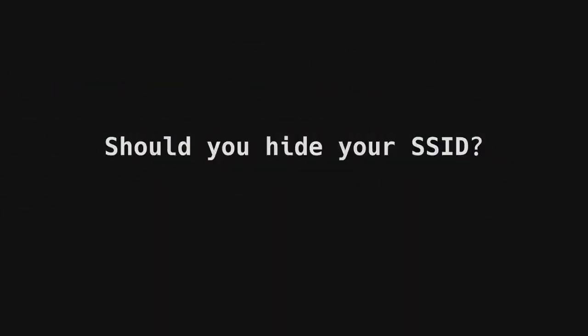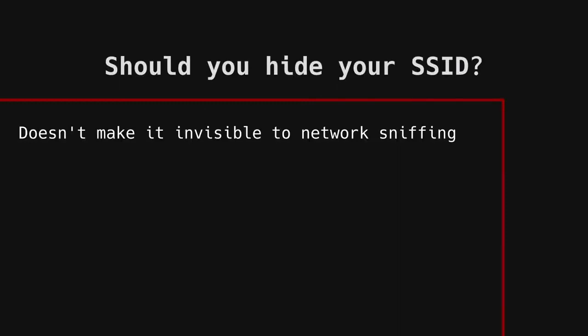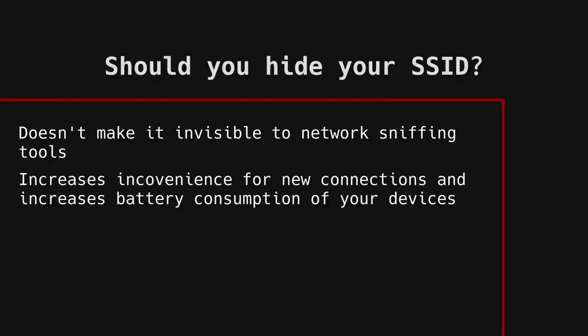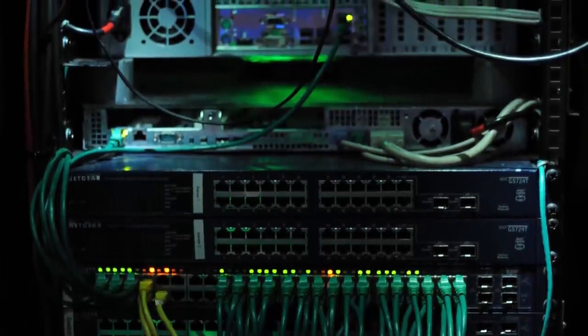Some people recommend hiding your SSID, but I can't vouch for this one. Hiding your Wi-Fi doesn't stop its broadcast and doesn't make it invisible to network analysis tools, which are available for free and require little skill to operate. It also adds unnecessary inconvenience on your part, as you'd have to manually type the full name of your network on any new device. Another hidden security enhancement for your router is to change its default IP address.